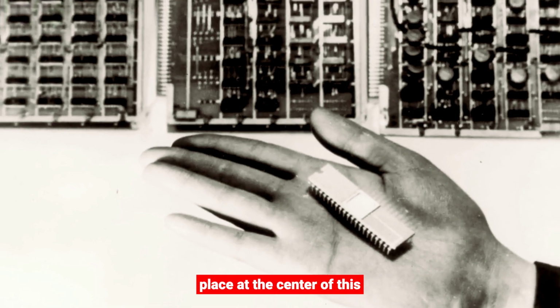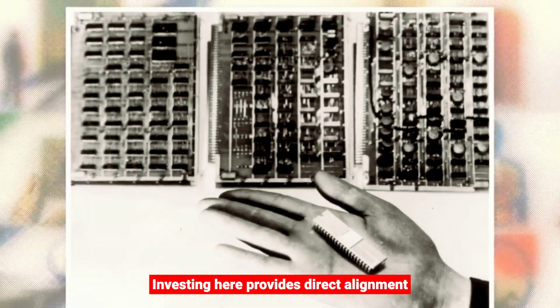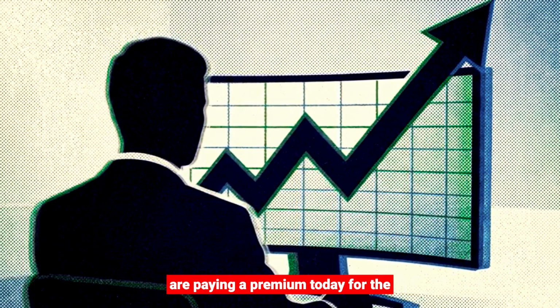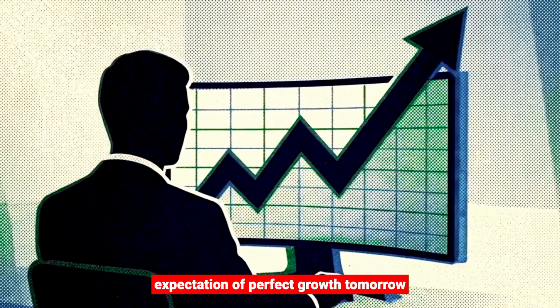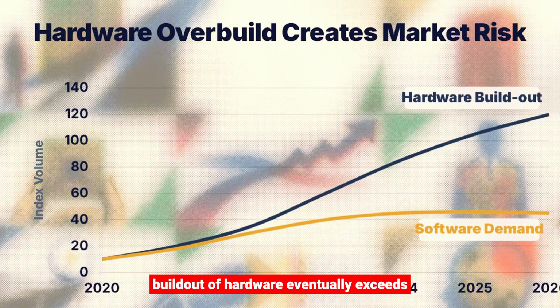At the center of this infrastructure are the advanced semiconductors and microchips that make large-scale computation possible. Investing here provides direct alignment with current corporate spending patterns. The trade-off is the high valuation. You're paying a premium today for the expectation of perfect growth tomorrow. Over-allocating to this layer leaves you vulnerable to cyclical downturns if the build-out of hardware eventually exceeds the demand for software.